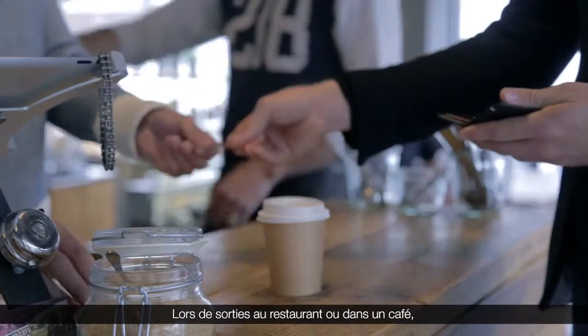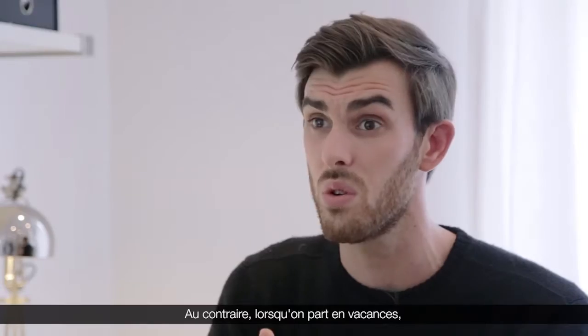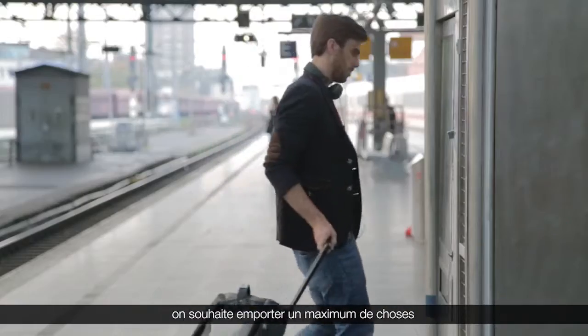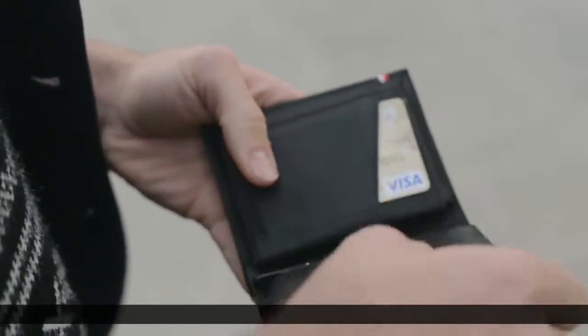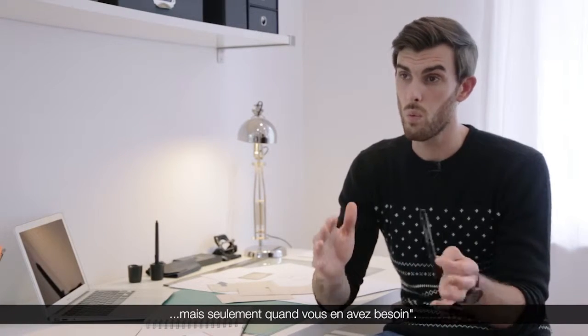You don't need to carry everything with you when you're going to a bar or a restaurant, you want to travel light. But on the other side, when you go on holidays, you might not want to forget anything and carry as much as you can. And that's actually the baseline of our concept. Carry everything you need, but only when you need it.